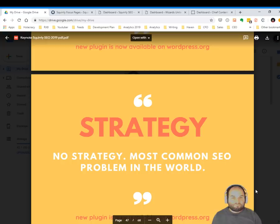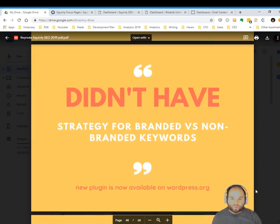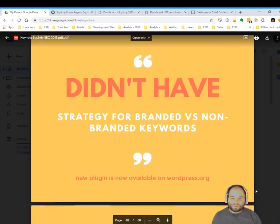No strategy. I think that this is the most common SEO problem in the world. People don't have a strategy for branded versus non-branded keywords, and we've seen this from local shops, local businesses, to corporations listed on Nasdaq. They are public companies, and because they're public companies, there are a lot of people searching for them, for their products, for their people, their key management, stuff like that, and they do not have a strategy for those branded keywords.